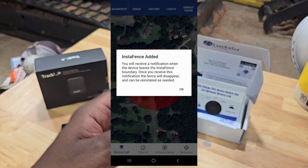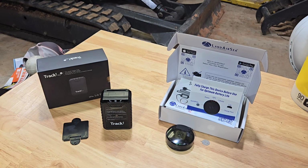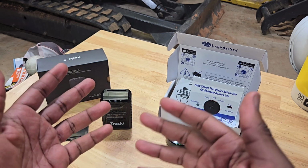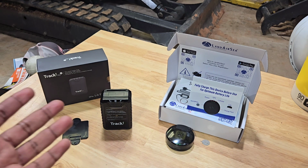Now, in the website, it appears to be a little better. But that's one thing I didn't like about LandAirSea. I gave that to Tracki. I didn't really test to see how well it worked, but that is something to think about if you do need it.